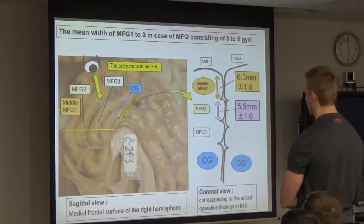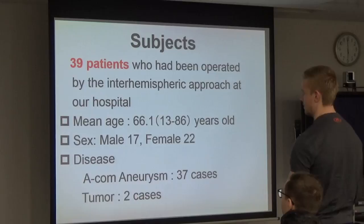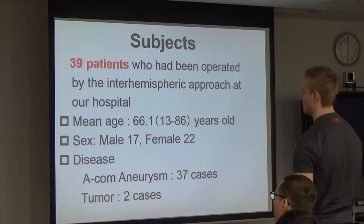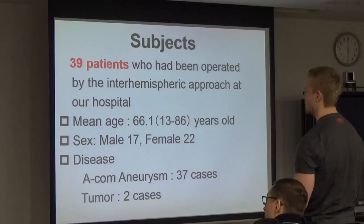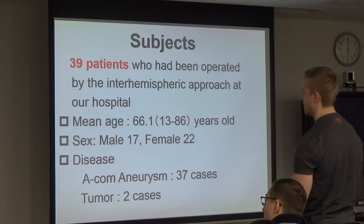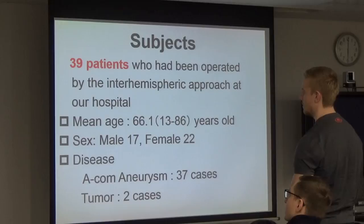I think with the intrahemispheric approach, if you get the intraoperative orientation at an earlier stage of dissection, you can prevent premature rupture, and you can decide the range of dissection sufficiently. So the most important thing is that at an earlier stage of dissection, we should get a good intraoperative orientation of the aneurysm.